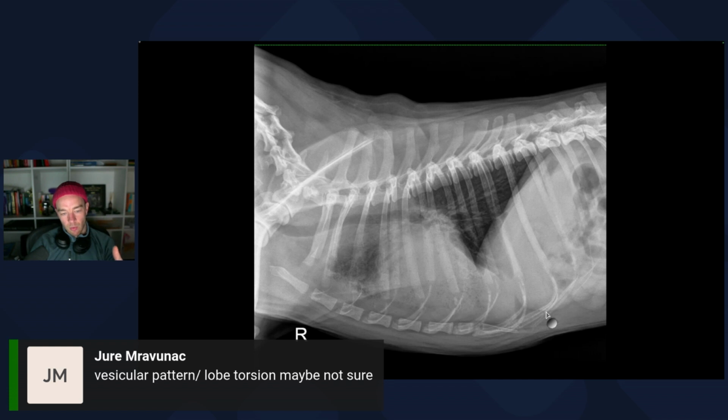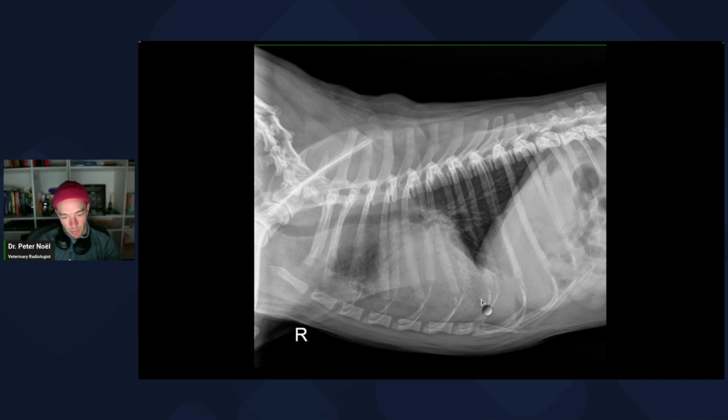So if you see an alveolar pattern and you see the vesicular component, which are these stippled gas opacities, that should perk your ears up. This may be a lung lobe torsion, and really you should not just sit on this as pneumonia. It could be a necrotizing pneumonia. I think sometimes it can be hard to see if the bronchus is occluded or narrowed or malpositioned. But in this particular case, there's a vesicular gas pattern.